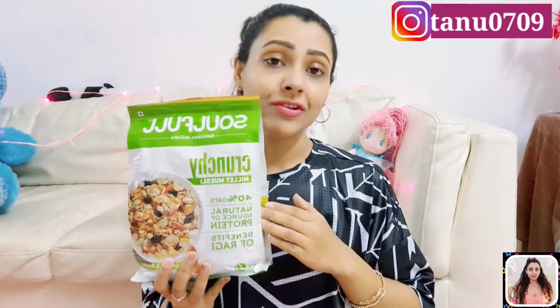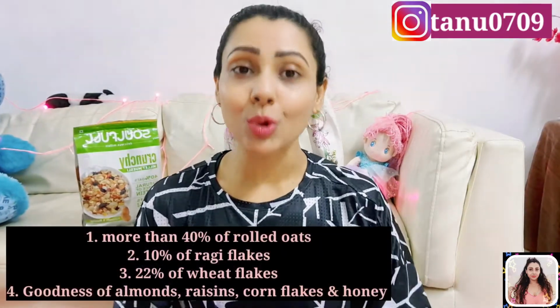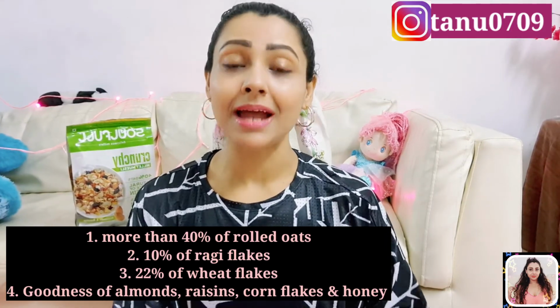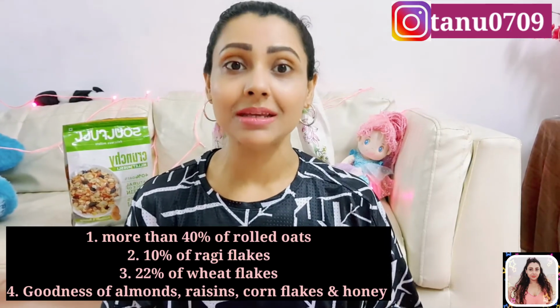So this is a 700 gram pack of crunchy millet muesli by Soulful, and the most important part of this product is its ingredients. More than 40% of this millet muesli is rolled oats, 22% wheat flakes, 10% ragi flakes, and it's filled with the goodness of almond, raisin, cornflakes, and honey, which makes sure your mornings are going to be super fibrous and protein packed. And guys, there is one more very important thing I would love to talk about, that it has some little percentage of added sugar in it.